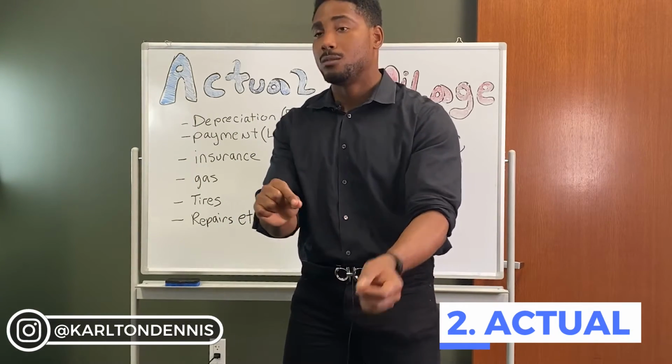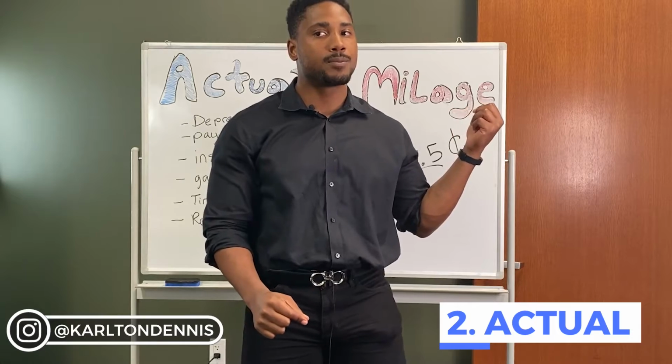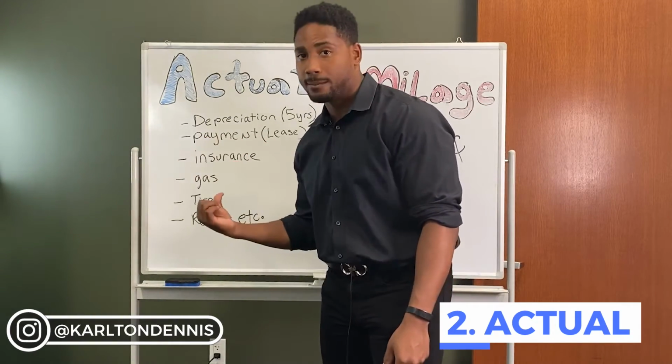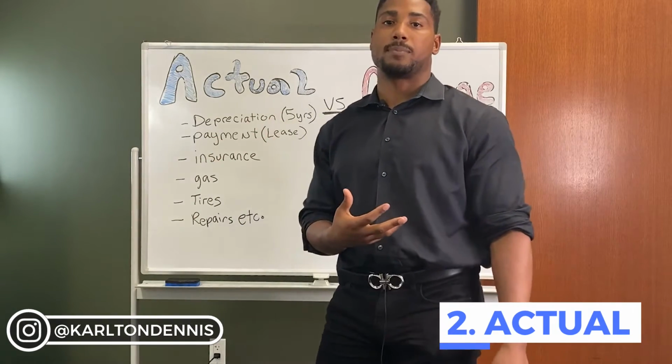It is so important for us to track all of our expenses because depending on who you are as a business owner, you may be driving a lot, like I said, or you may be having a lot of unexpected expenses that you're not tracking. So I want to make sure that you guys are tracking all your expenses.